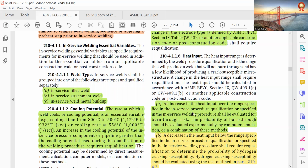In-service fillet weld, in-service attachment weld, in-service weld metal buildup. The rate at which a weld cools, or cooling potential, is an essential variable: cooling time from 800 degrees centigrade to 500 degrees centigrade, 1472 degrees Fahrenheit to 932 degrees Fahrenheit, or cooling rate in degrees centigrade, degrees Fahrenheit, per second. An increase in the cooling potential of the in-service pressure component or pipeline greater than the cooling potential used during the qualification of the welding procedure requires requalification.